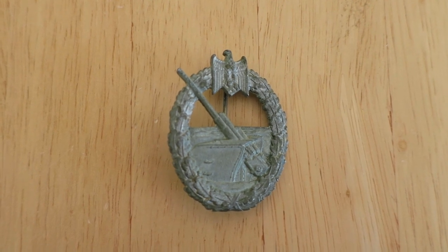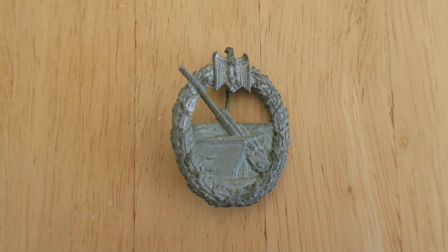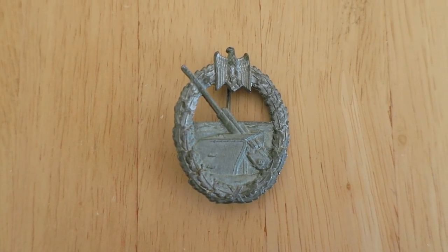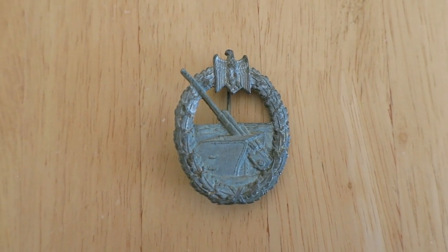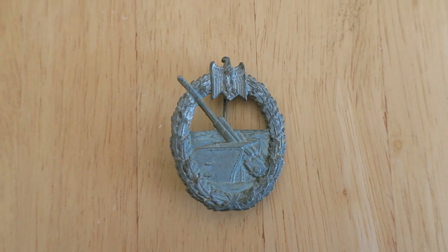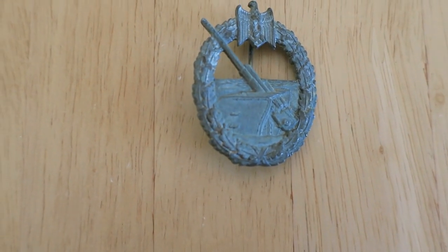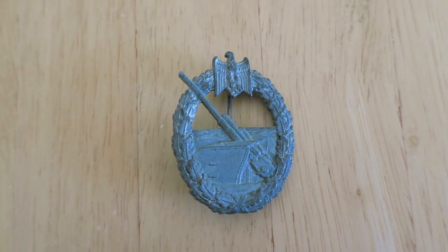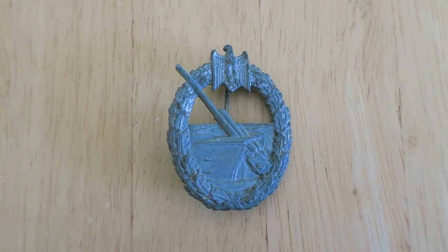Just a quick update video on a latest purchase of mine. I've got the Kriegsmarine Coastal Artillery Badge here, which I just bought. And it's a nice mid-war to late-war production. It's made out of zinc. It's lost its coating. There are just traces, little traces of the gilding to the oak leaves. And there's a little bit of tracing of the black to the sea in the background.